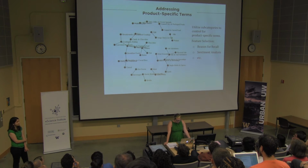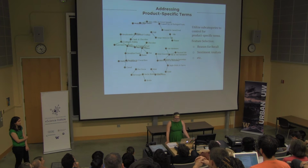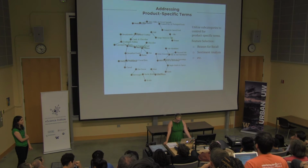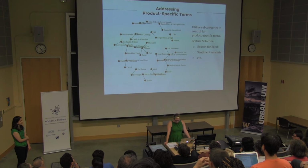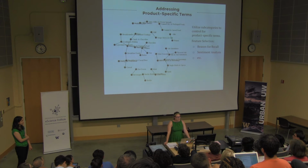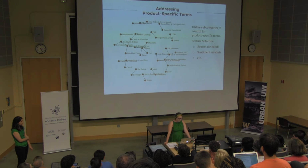The other issue was that the classification models tended to classify based on how similar the product is to the recalled products, instead of using product defect or recall specific vocabulary. One way to deal with this issue would be to fetch more lower level subcategories for the products, and we would also utilize the Amazon API for this. We could use this to get rid of noise by removing category or product specific terms from the reviews. Another way to improve the model would be to continue working on feature selection.